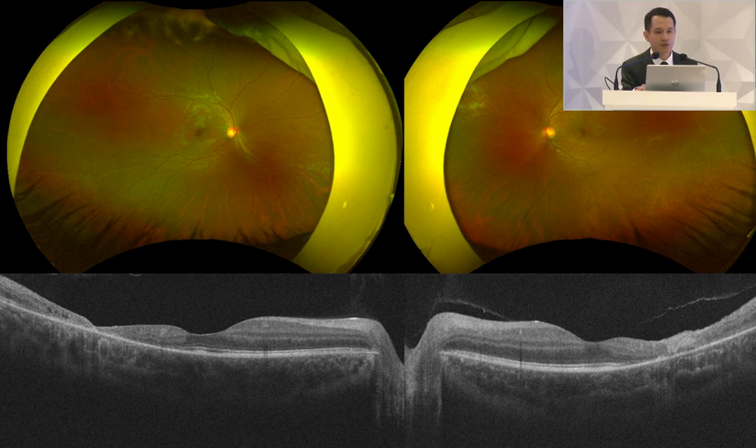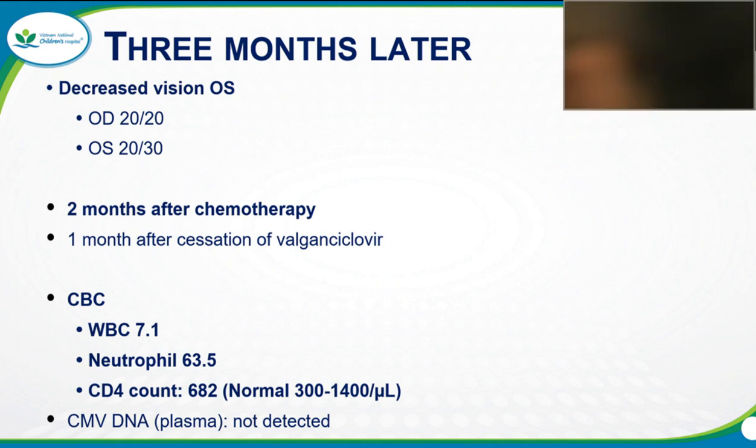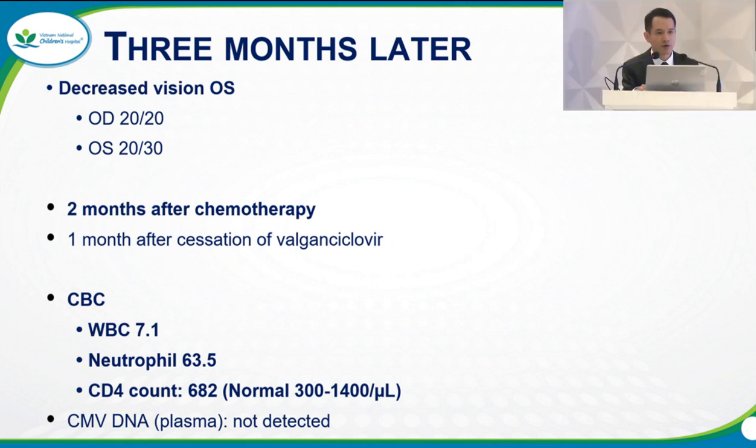2.5 months after the treatment, the frosted branch angiitis and the retinitis resolved with no active lesion. The macular OCT was dry and the VA was 20/20. The patient was stable until 3 months later, when she again complained about decreased vision in the left eye. At that moment, the patient was 2 months post chemotherapy and 1 month after discontinuation of valganciclovir. Her white blood cell count had returned to normal and the CD4 count had increased. CMV DNA in plasma was not detected.